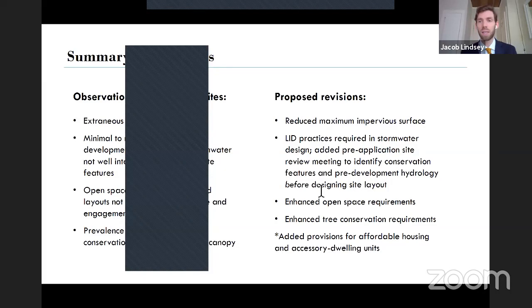The last thing I'll say is that I do have staff who've worked on this, who I know are on the Zoom call, and I believe Mr. Matt Fountain has joined us as well. And Matt, if you are here with us, thank you for doing that at the last minute. I'm really glad you could join us. So we're prepared to answer questions and also just to simply listen to your input.